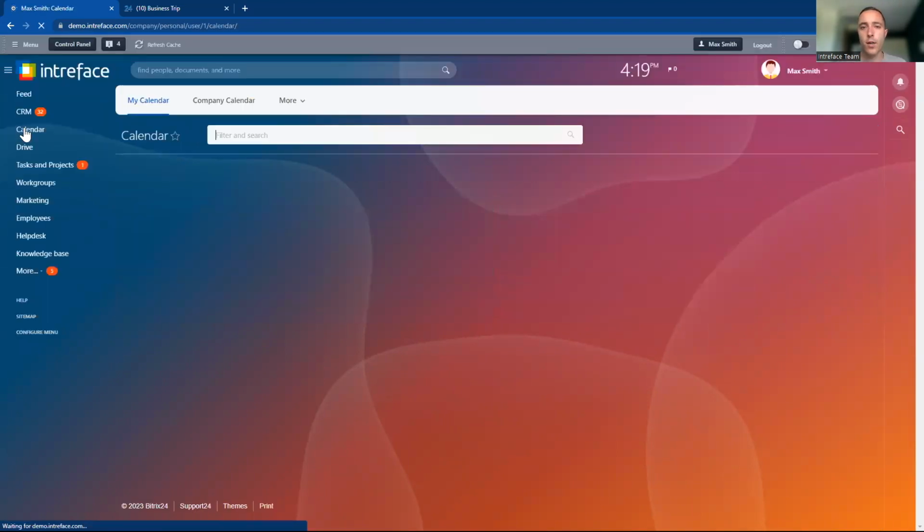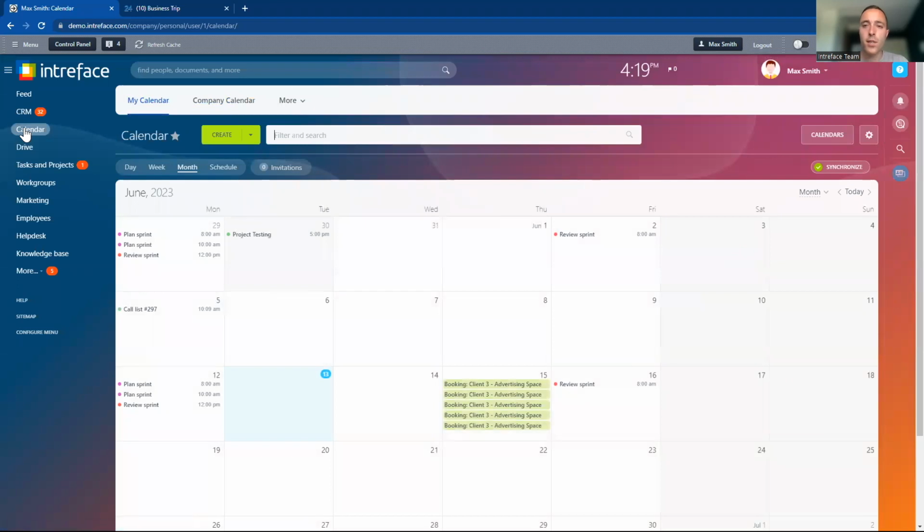Okay, so let's look at the company drive, and very similar in terms of the style here, you also have the same for calendars. So inside Bitrix, you've got your own personal calendar here, so you can see all of the different meetings and events we've got scheduled in my calendar here.